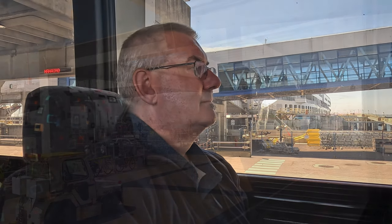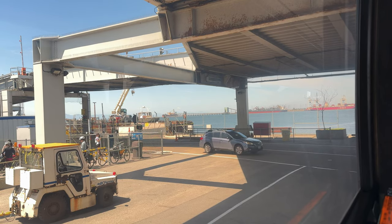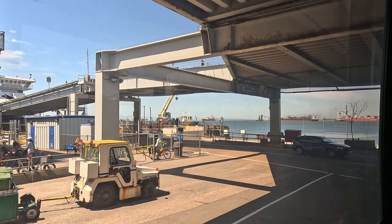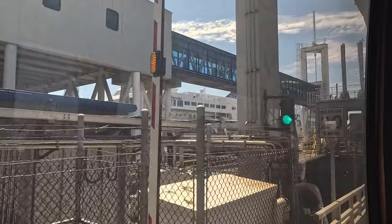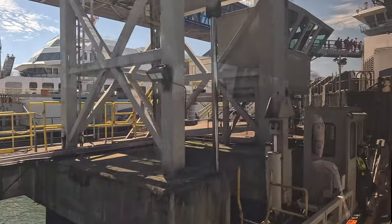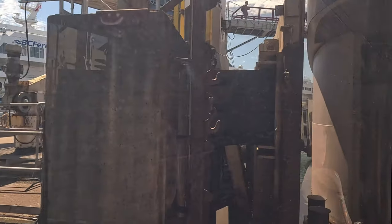In that time, the ferry had arrived and docked and cars started to be unloaded from it. This didn't take very much time at all. Then it was our turn to drive onto the ferry. It didn't take very long for all the cars that we saw waiting to be loaded onto the ferry. I think the whole process took no more than about 15 minutes. I was really impressed in how well organized the whole process was.